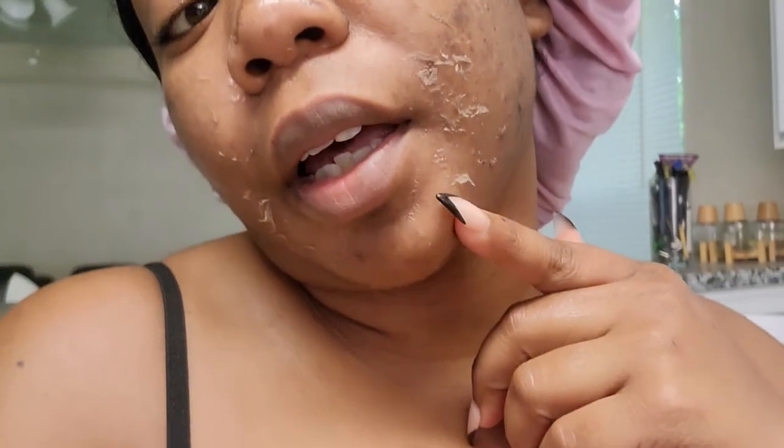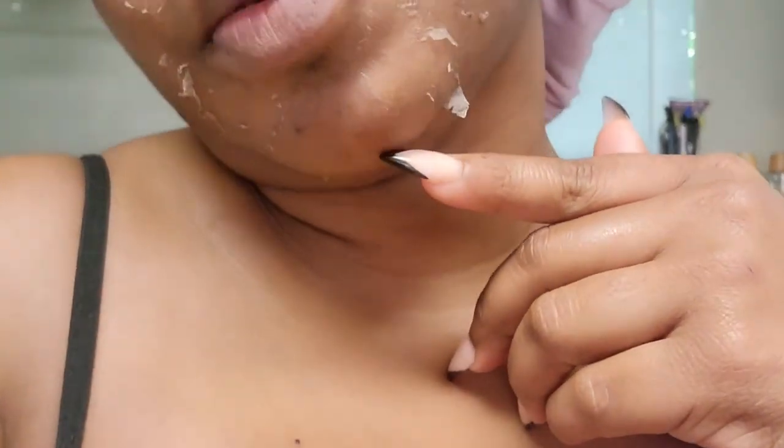In other updates, it's still dry. My face is still dry, but it's not as dry as it was. So I feel like it's trying to get back to normal. It's not oily or moisturized at all, but it definitely isn't as tight as it was before. And you can see the new skin. I don't know if you guys can see right here where it's dark on my chin and then light right here where the skin is just peeling.